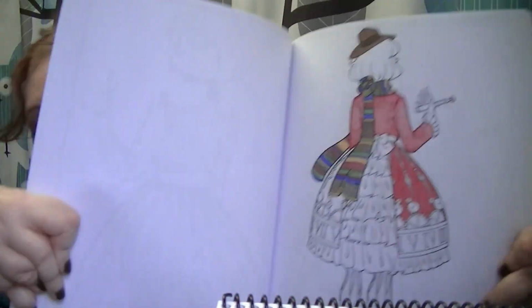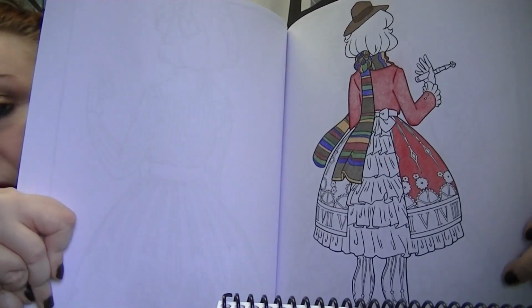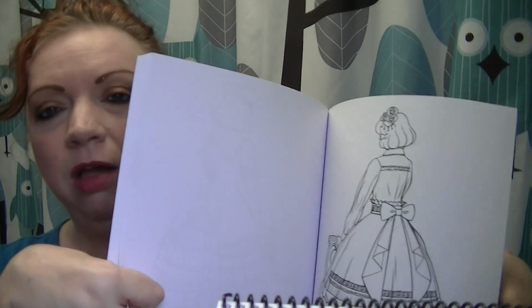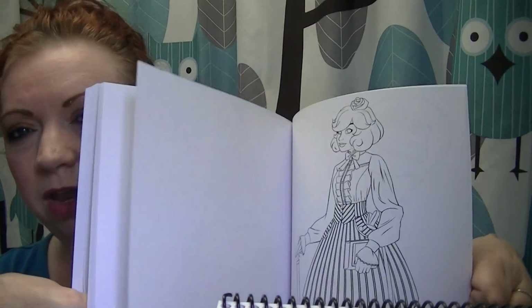So the one I'm coloring right now, I actually just started this one last night, is a Doctor Who inspired one. So she's got the sonic screwdriver and the Fourth Doctor's hat and scarf on, and I think that's really neat. And some of them are close up and then some of them are far away. But what happens is she spins all the way around. Like if you do a flip through, she spins all the way around in a 360-degree turn, and she's wearing different outfits in every single one. It's a really, really fun book. I like it a lot. I picked that up on Amazon.